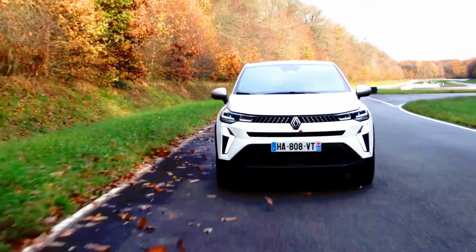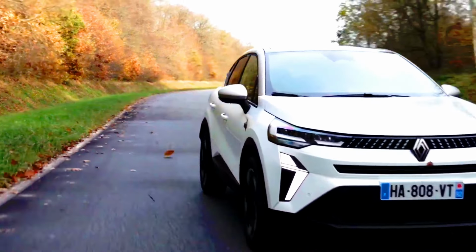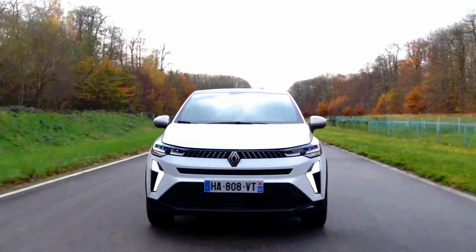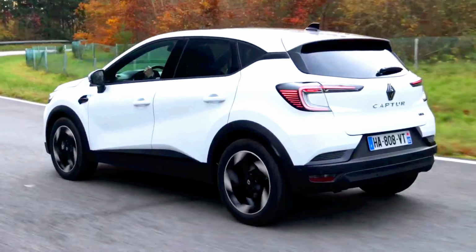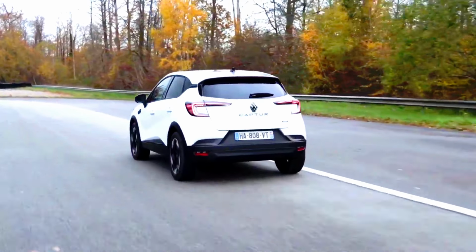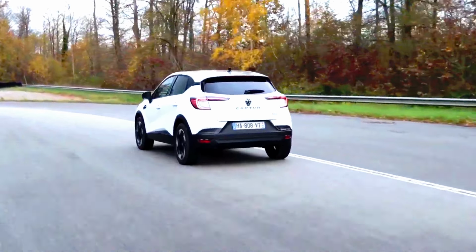The 2024 Renault Captur E-Tech Hybrid and the 2024 Ford Puma Hybrid are excellent choices for an eco-friendly small SUV. Here's a side-by-side comparison to help you decide which one might be best for you. 2024 Renault Captur E-Tech Hybrid.